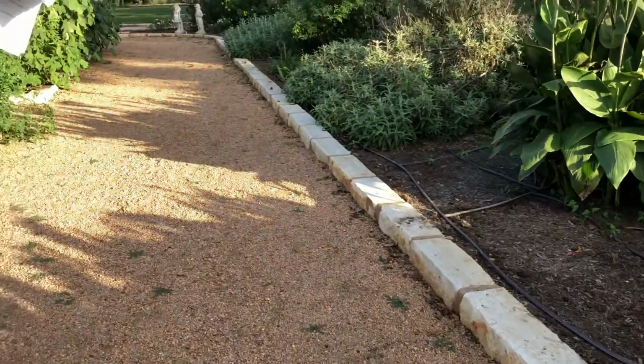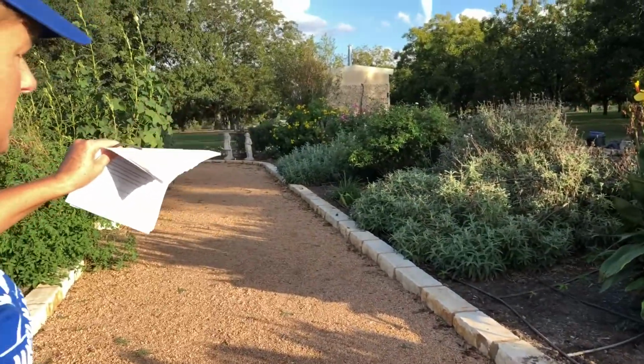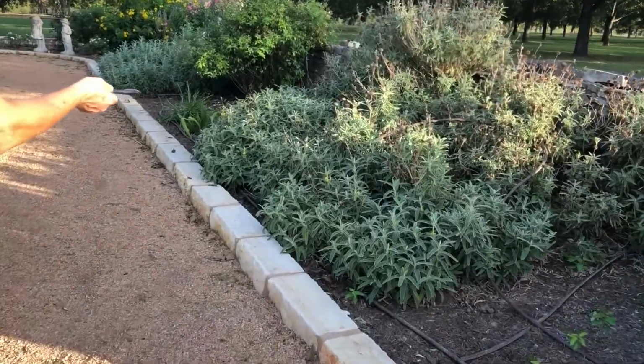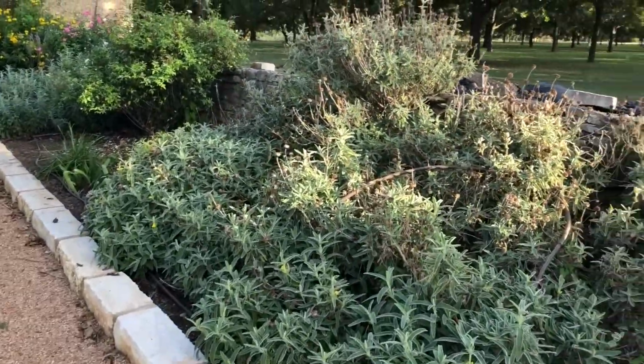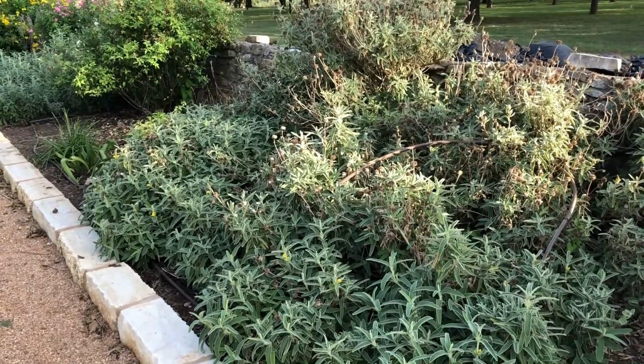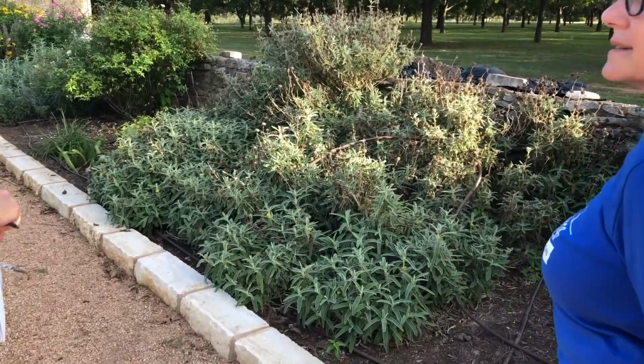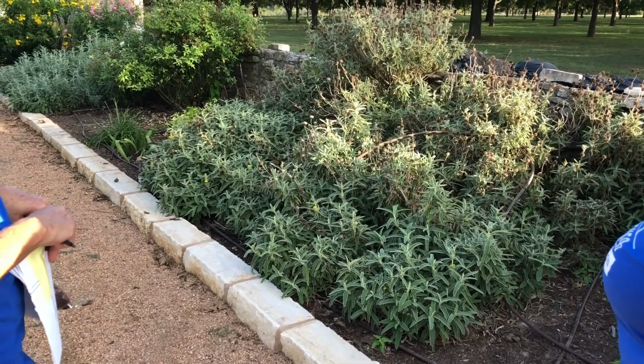This is a Jerusalem sage right here. It blooms really, really profusely in the spring. Just get a few fall blooms. That is one plant that has gotten huge. It will last several years, and then it'll finally die out. You plant another one. I've had another one before in another location. So just know that it's not you, just plants.